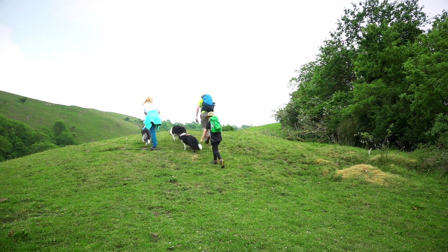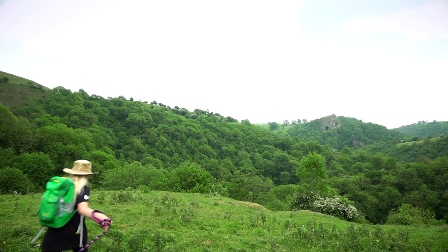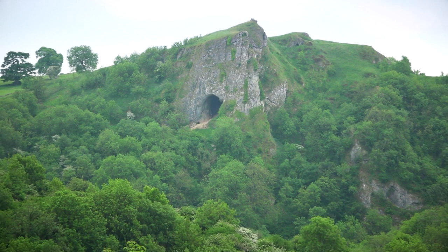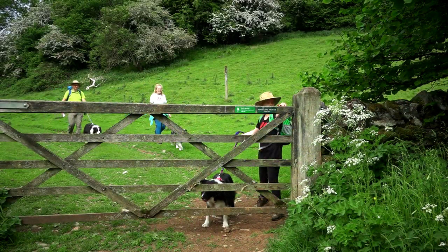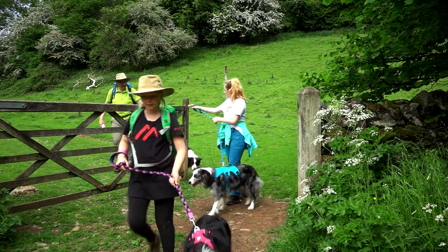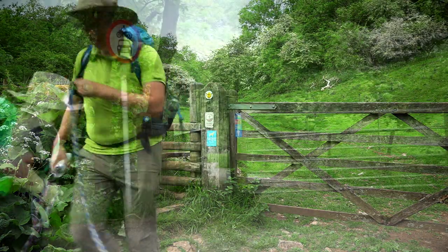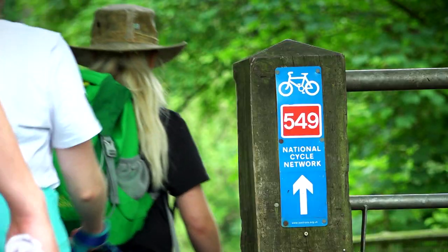The walk heads around the back of the hill here, on the left. But as this is open access land, owned by the National Trust, we're climbing to the top for a view of where we are going, the impressive Thor's Cave. As there's livestock on this route, there are several gates and stiles to contend with, but most are easy to manage, unless you want to try your dog with a stile instead. Here we cross over Leek Road, and the next section is part of the National Cycle Network.